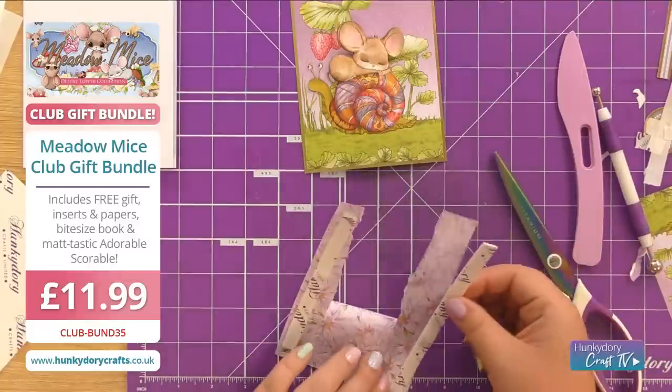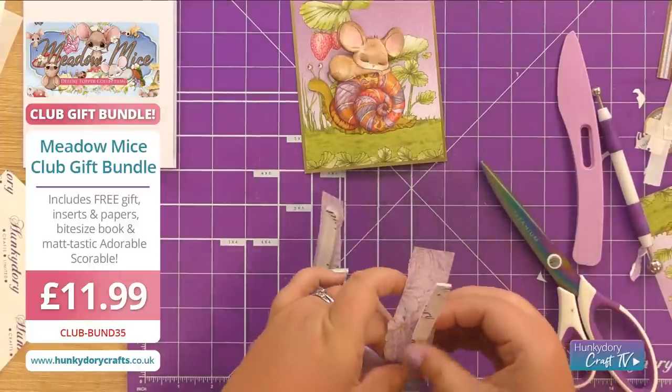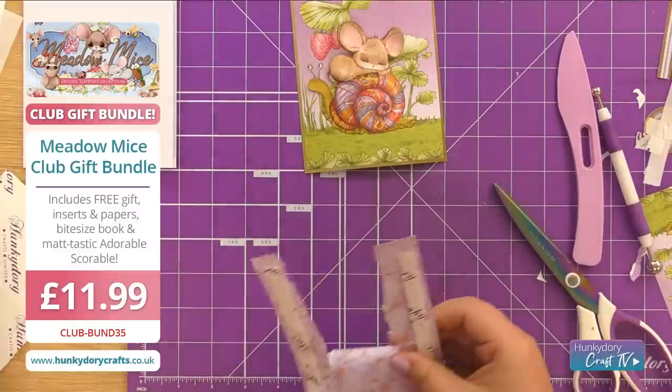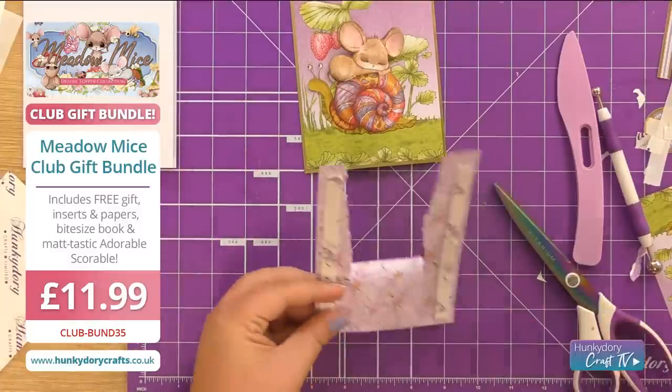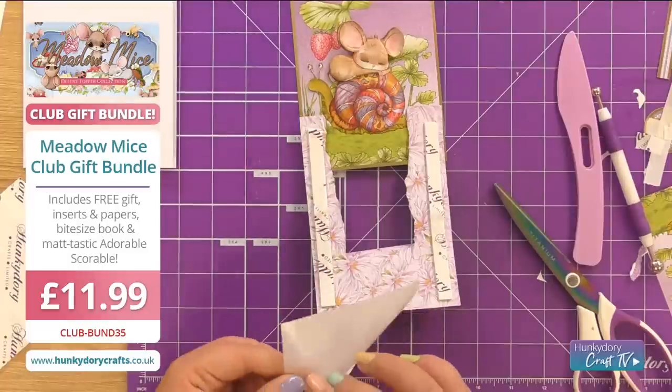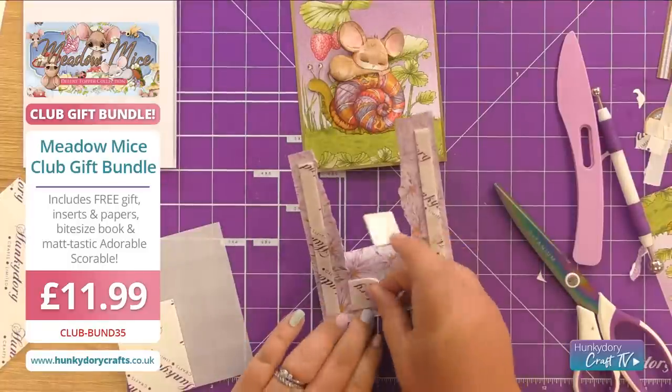Because it is still, I wouldn't say it's monochromatic, but because it is quite a limited colour palette, you've got the purple and the green, it's really striking. Definitely. And then we'll just pop some of our squares along the top to get this in place.